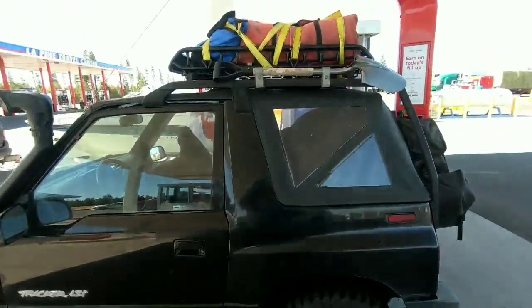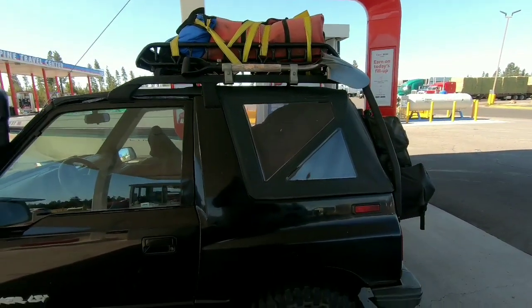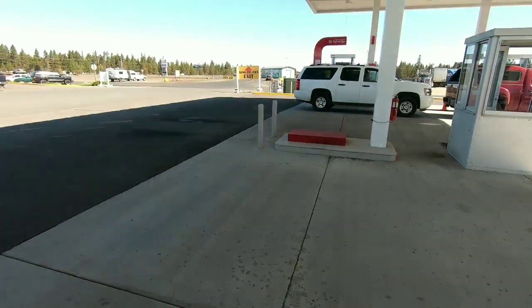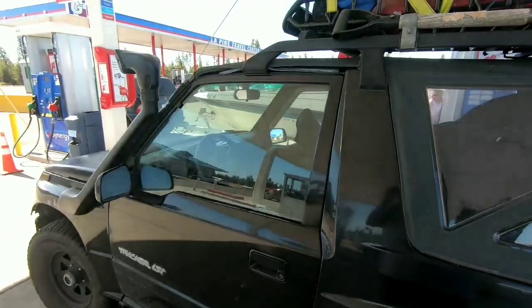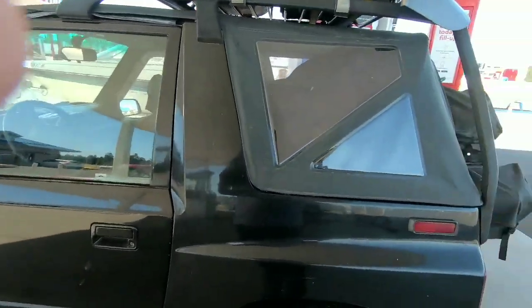We are currently in Lapine, Oregon. It took us about 4.5 hours to get down here. We just got some more fuel. The rest of the group is over there waiting on us. Take care of the fuel, restroom stops, that kind of stuff. We'll go get in line and figure out where the heck we're going to go today.